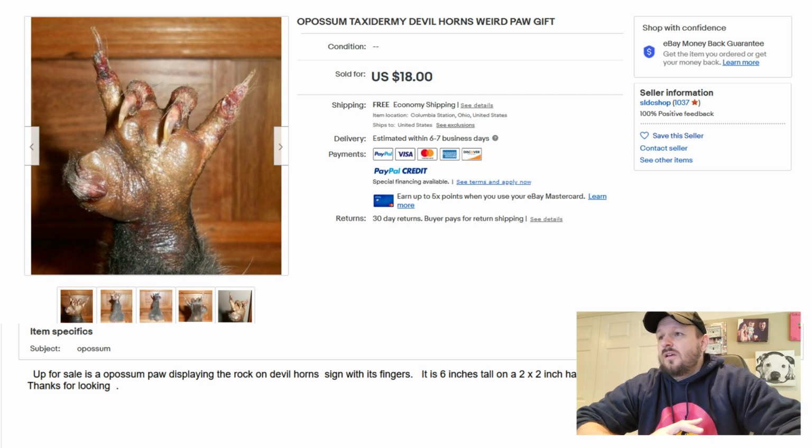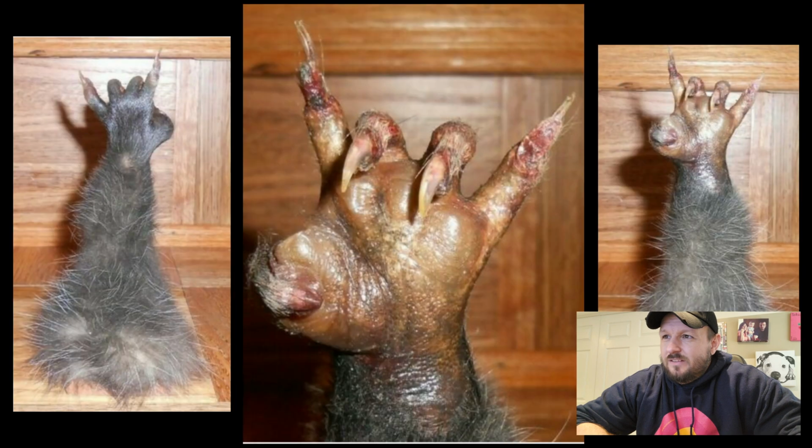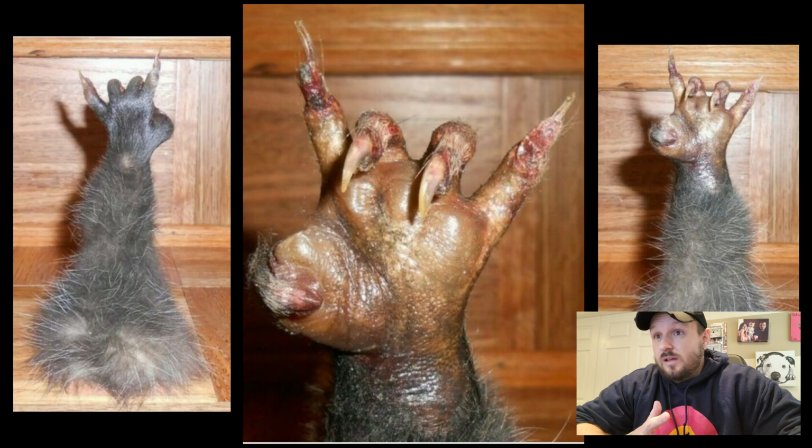Thanks for looking. So I'm just kind of a big fan of the idea behind it, but it is a very creepy thing to own. Looking at the paw, you can see the blood in its nails and the little bits of fur, and there's no fur on the palm of its paw. Just kind of a creepy thing, but kind of cool at the same time.